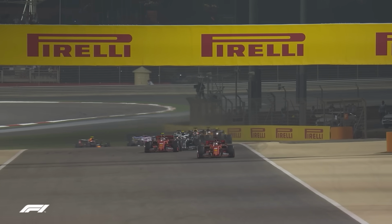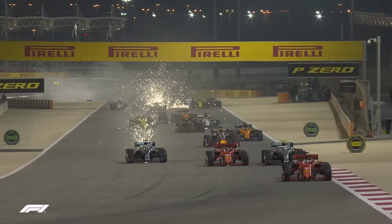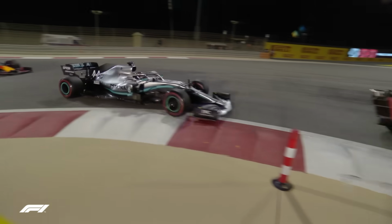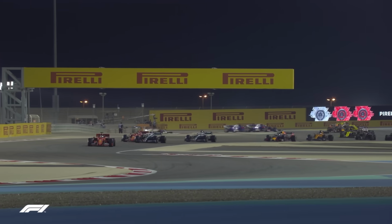Then comes Max Verstappen and the fast starting Carlos Sainz ahead of Kevin Magnussen. A lot of sparks there. Someone's got some damage, and I think it's the Racing Point of Sergio Perez in the midfield. We'll find out in a moment.